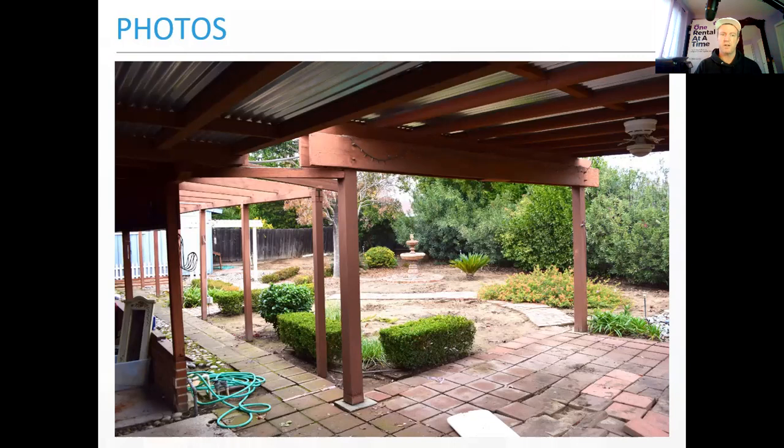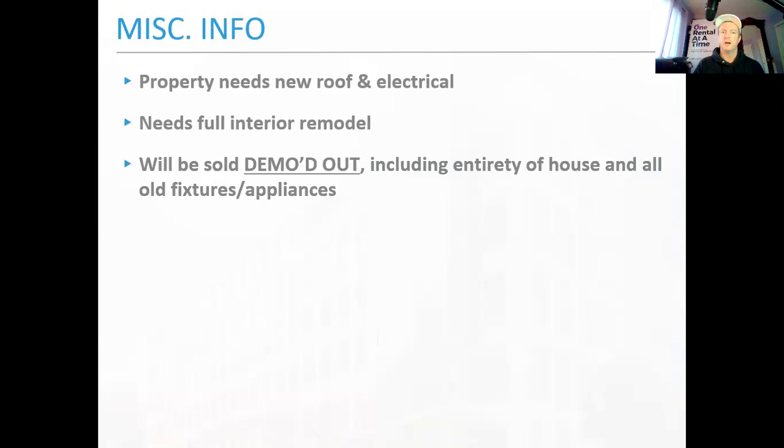There is a shed there on the left that you can kind of make out, but that really covers the backyard. So again, the property is going to need a new roof and electrical rewiring. Absolutely. We've gutted it already, so you're going to do a full kitchen and bath remodel, which is important. It's going to be sold at that $125 price, already demoed out. We've already gotten rid of everything and did that full trash out, really for safety. I don't like having houses that aren't safe. So we spent all that money to get rid of it.